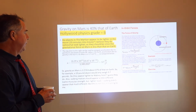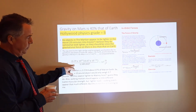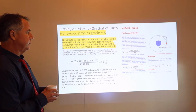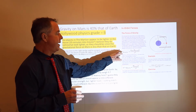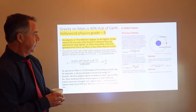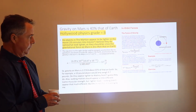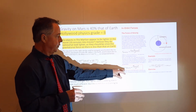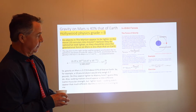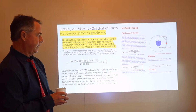So why are things lighter on Mars versus Earth? Well, it comes down to the acceleration due to gravity, okay? And from Newton's equation for gravity, you can divide both sides of the equation here by some mass of interest, and you end up with this equation. So acceleration due to gravity, and this is on Earth, be the mass of Earth, the mass of the planet Earth, times a constant g divided by the radius of Earth squared.